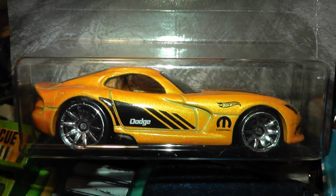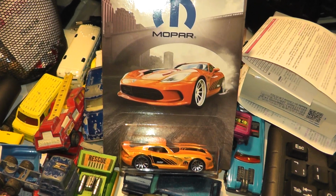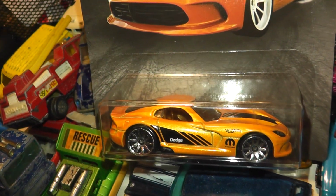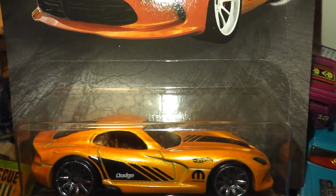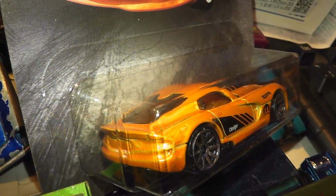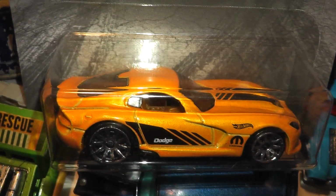Well, first up in this massive mighty MOPARs is the 2013 SRT Viper. Now it looks pretty damn cool. It's candy orange paintwork. Not sure who designed it. I can't find out anywhere on the internet at the moment. Strangely, the car actually debuted for Hot Wheels in 2012, a full year before the full-size car was released. So in this front, do Hot Wheels have an insider at Chrysler?